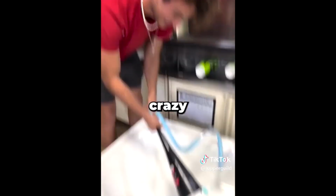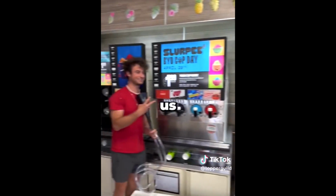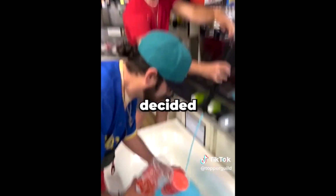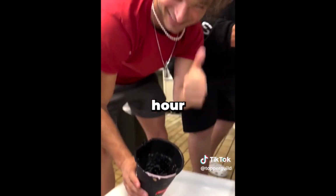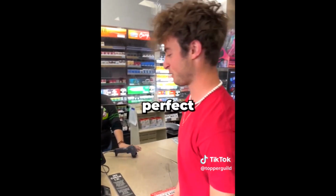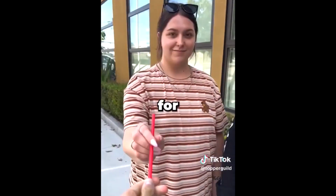This was so crazy that even the 7-Eleven employees were taking pictures of us. Filling the bathtub was taking a while, but luckily some random people decided to help us. And after filling it up for literally over an hour, it was time to pay. "How much is it?" "218." "218. Perfect." So I carried the tub, loaded it into the truck, and brought it home for all my friends to enjoy.